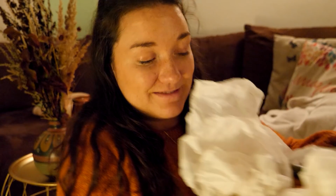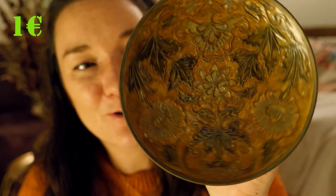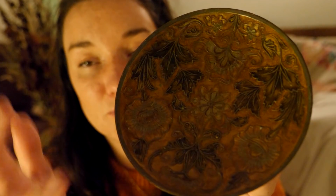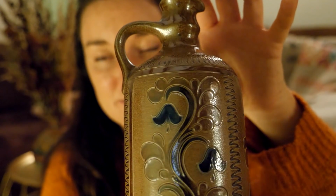Score number 1. Can you see that? At least 50 different color candles for candle spells, cottage witchery, coziness, a beautiful floral metal bowl to burn incense on, or you could also put some sand in it, put some coal in it and burn sage bundles or whatever else. A beautiful handmade, what is that called?